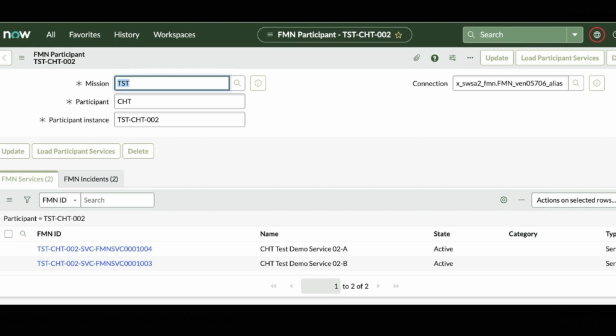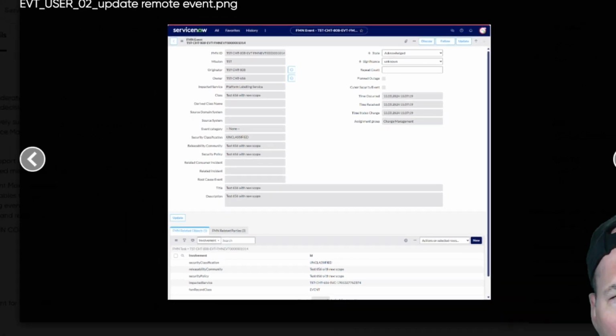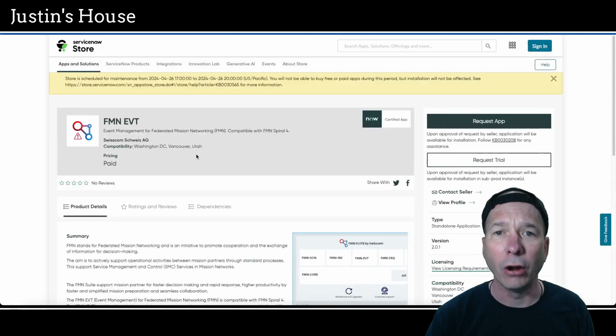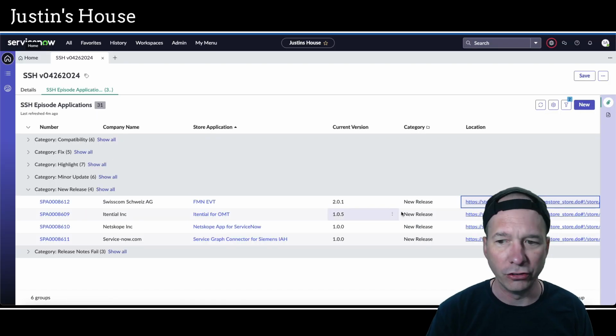It's the FMN participant record in ServiceNow, basically showing the instance configuration for a participant and the connection information. Next screenshot is an FMN event new record, showing the impacted service and a bunch of information about that event. Next one is a read-only version of that, a remote event, it says. And then we're back to the original screenshot. So I don't feel like I know exactly what this is, but hopefully you do. And that's what's new from the team at Swisscom Schweiz AG.